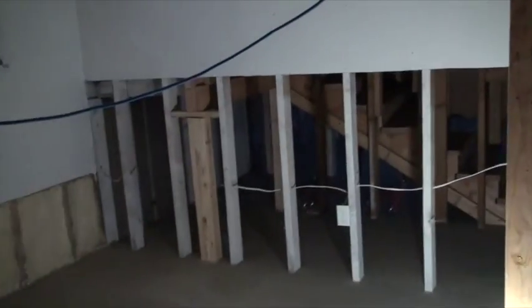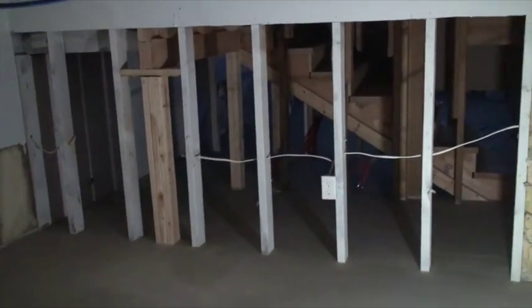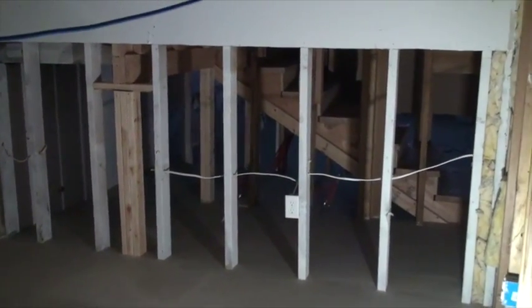So you can see through the walls now into the bedrooms and stuff, but that of course won't be forever. And there's the heater. That's keeping it warm until we can get the other heater going at great expense.